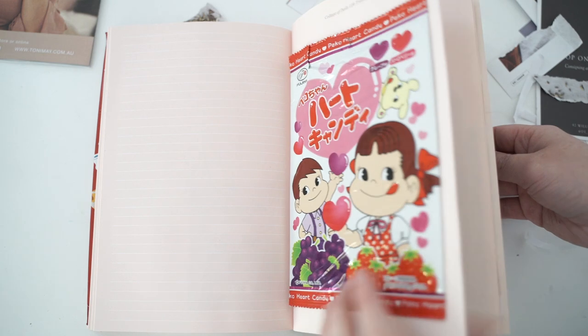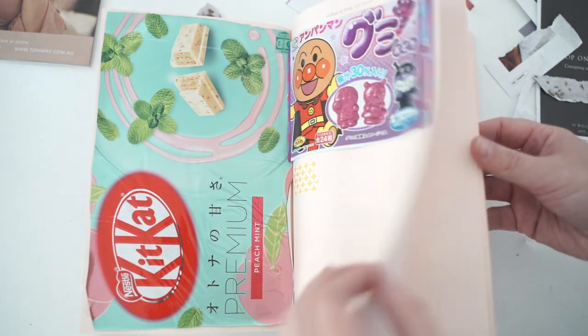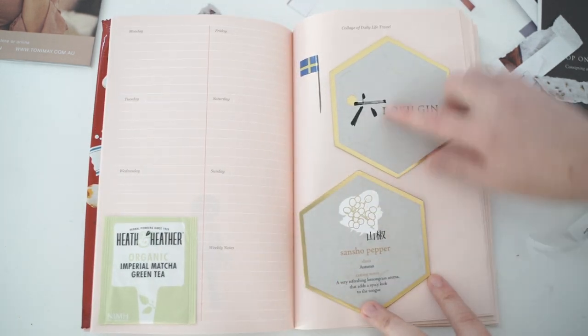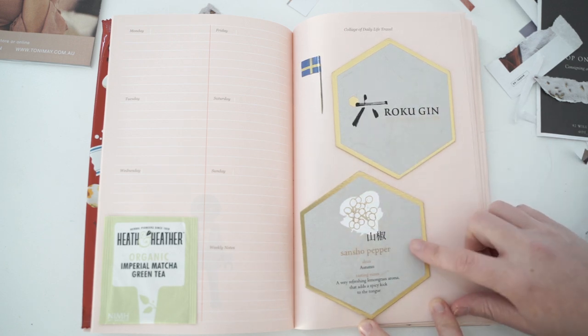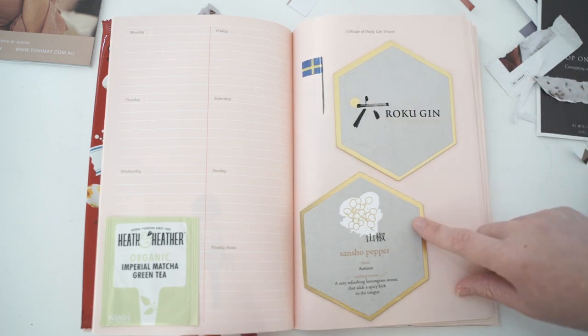Just packaging. I'm trying not to make this a creative journal. I'm trying just to pick things that I really like the look of aesthetically, and I'm just adding them in. So these two coasters were from, I can't actually remember if they were a Japanese bar or some place that I ate.